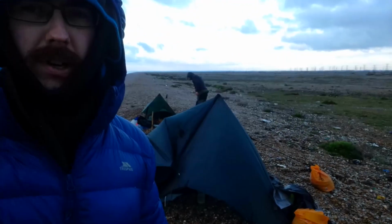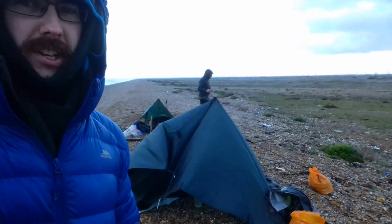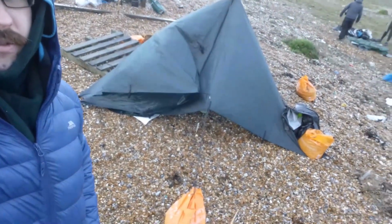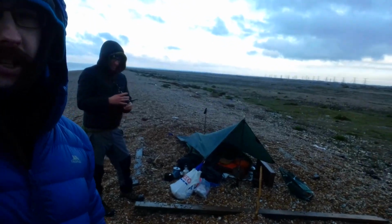The tarp held up well. I mean, it looks a bit messy at the moment, but it did do the job. The bag system, filling the Sainsbury's bags with pebbles, worked. And yeah, it was nice, I slept really well. Quite toasty. It did rain all night, and the winds were a little bit strong at times, but it was alright really.